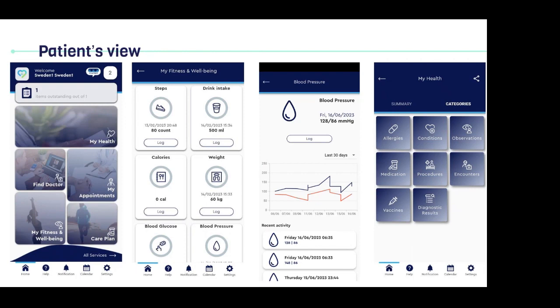Bottom left, my fitness. In the second screen, you see the details of the measurements that come either from the devices paired or from integration, or even from the patient themselves, in the case that we don't have an opportunity to transfer the measurements automatically for this specific category.